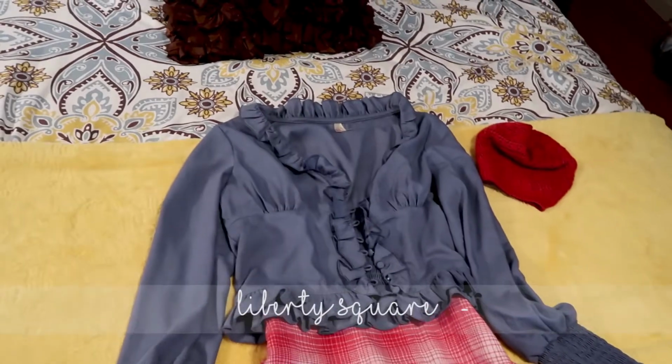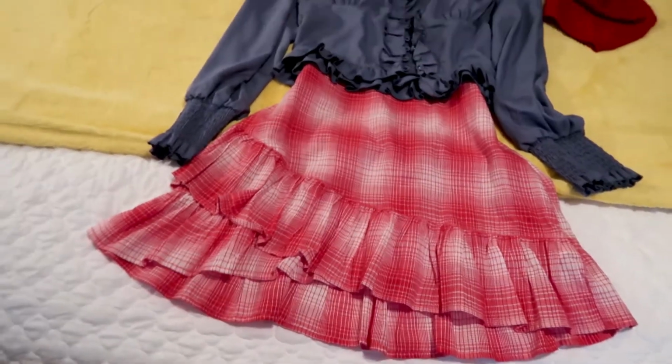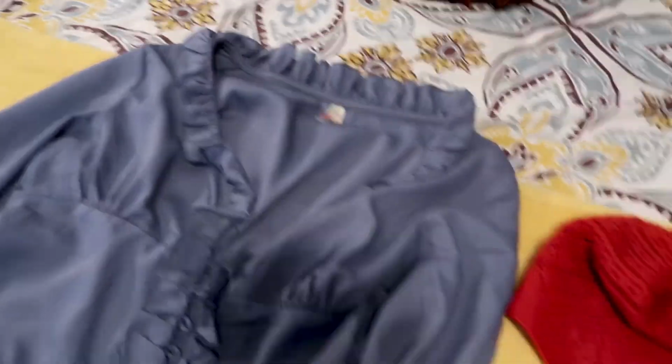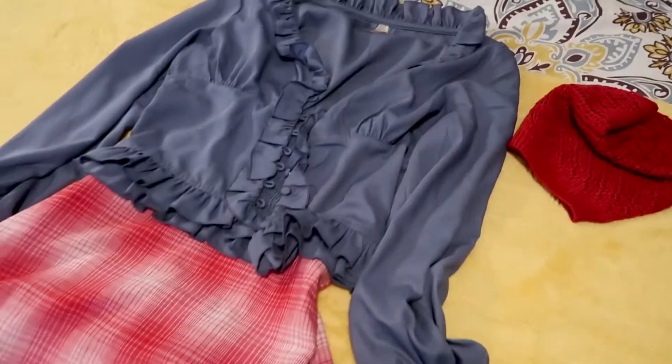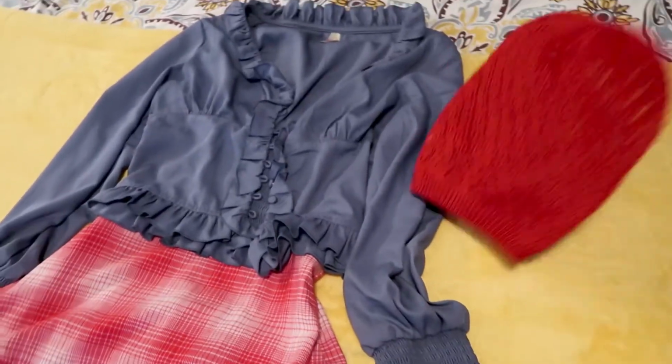Here we go into Liberty Square. Of course I went red, white, and blue. I'm not about to wear a petticoat, so this is the closest I would get with the ruffles, and we have the ruffles in the blouse. A lot of the girls wear bonnets at the parks, like the cast members do, so I have a beanie. We're gonna see how that works for Liberty Square.